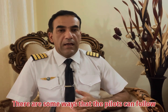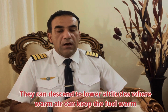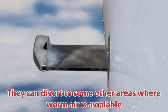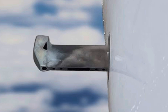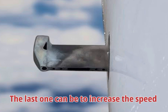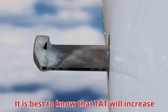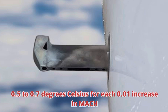The first one, they can descend to lower altitudes where the warmer temperature will keep the fuel warm, or if it is not possible, they can divert to some other areas where the warm air is available. And if these two scenarios are not available, the last one can be to increase the speed. It is good to know that this will increase the temperature approximately 0.5 to 0.7 degrees Celsius for each 0.01 Mach increase in speed.